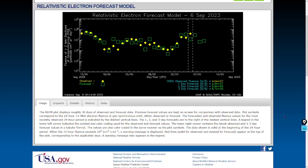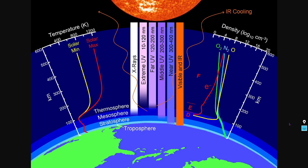There is NOAA's forecast for relativistic electrons, and just expecting to be in sort of a moderate range here for the coming days. We may see this dip way down if we do indeed see coronal mass ejection and coronal hole high-speed stream impacts. Moving right along to the layer where it's measured, the F layer of the ionosphere, one slice of the atmosphere.